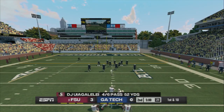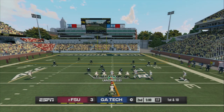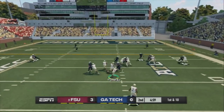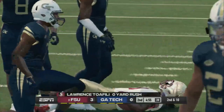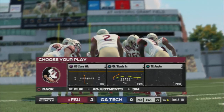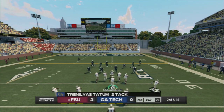Welcome back. Tight game here in the second quarter as we begin play. Florida State has a 3-point lead. Gives it left side. He's tackled right around the 26-yard line. From the 26-yard line, second down.